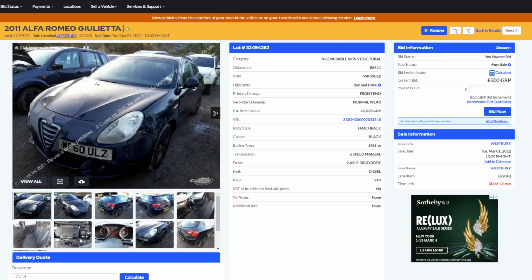Second one, identical car. I say it's identical car. I'm not 100% sure, if I'm being honest, if it's a Lusso. But anyway, bit more mileage. Cat N. What else have we got? Keys, so engine's the same, 2011, and this is what we're looking at.